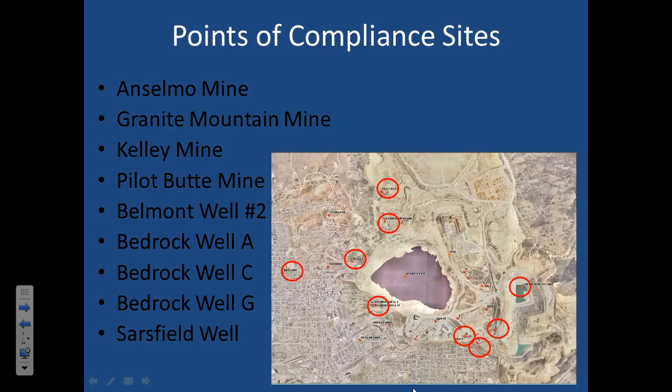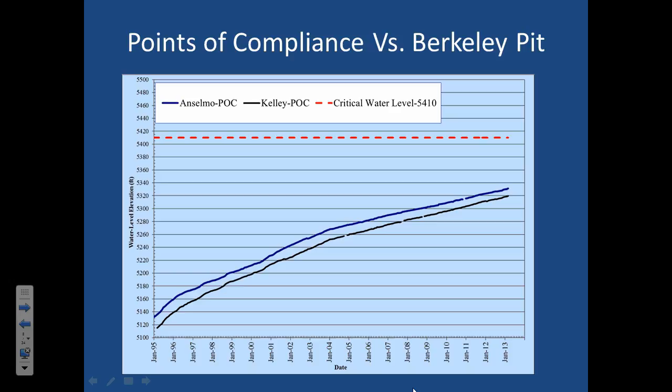So how far below? How do those point of compliance points match up to where the Berkeley Pit water level is? So this is a hydrograph. You have water level elevation on this side, you have date on this side. We've been monitoring the Berkeley Pit since it's been filling up. And this is the critical water level right here. And we are still well below that point, still a little under 100 feet below that critical water level.